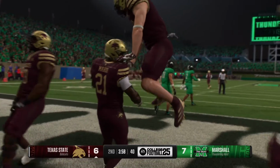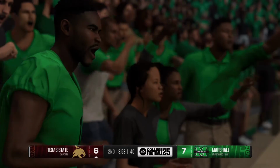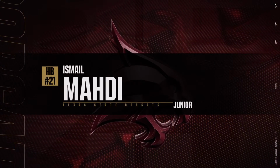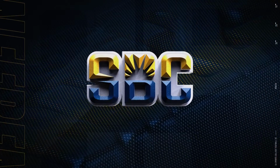An impressive, long, methodical, meticulous drive ends in points. They just matriculated the ball down the field, didn't they, Reese? So impressive. Didn't see a lot of explosive plays, but how about the execution? Running and throwing the football. Wow.